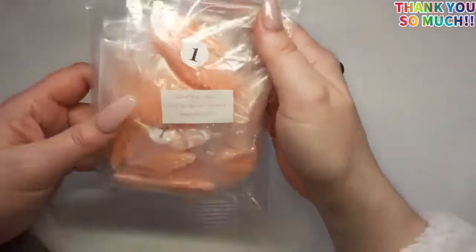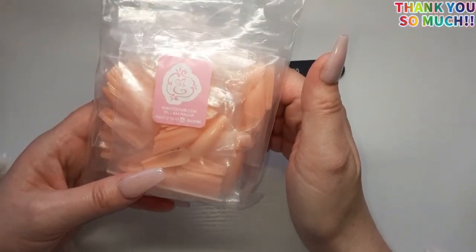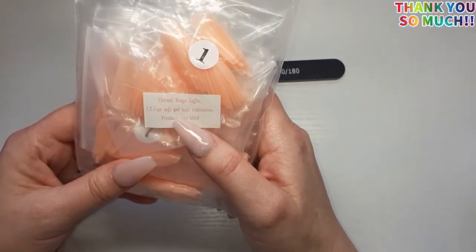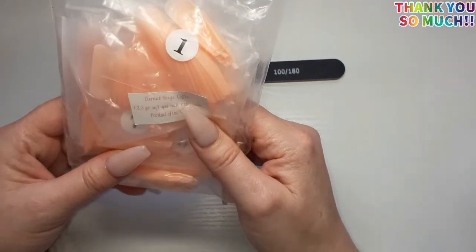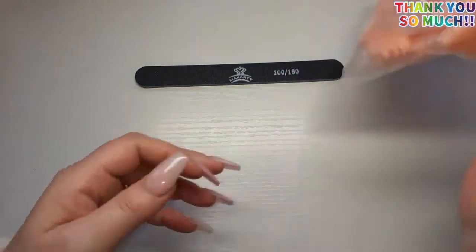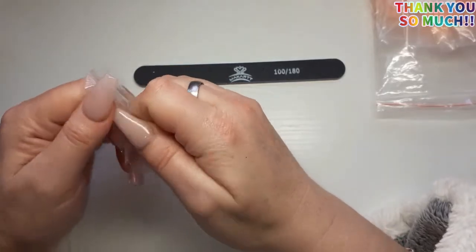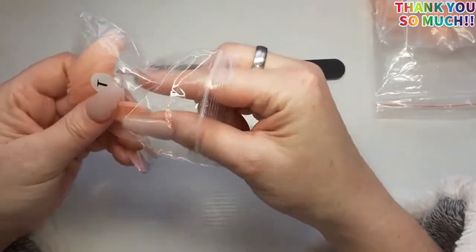And then I got some Nail Couture Eternal Beige Coffin 1, 2, 3 Go Soft Gel Nail Extensions, product of the USA. Beige, I'd say that's more peachy, wouldn't you? Let's take one out. I've never bought from Nail Couture. I've heard some really bad things about their customer service and postage, and I just never bought any.